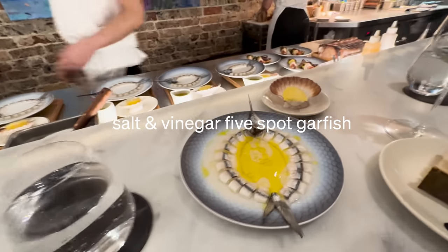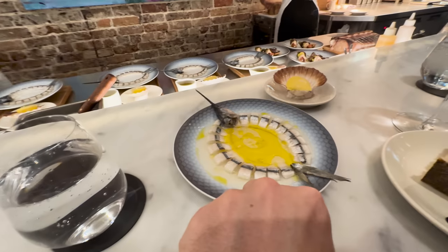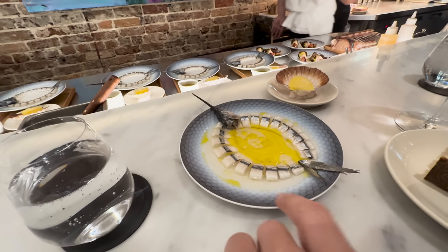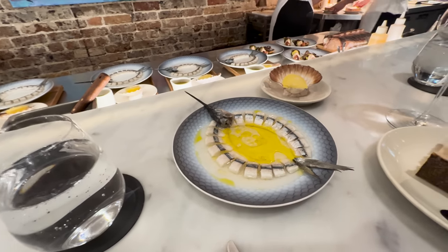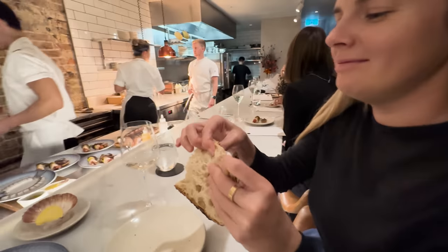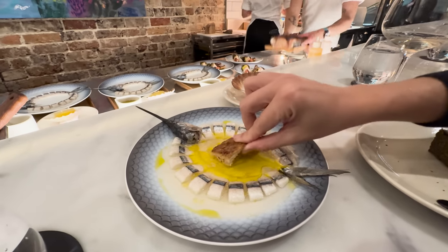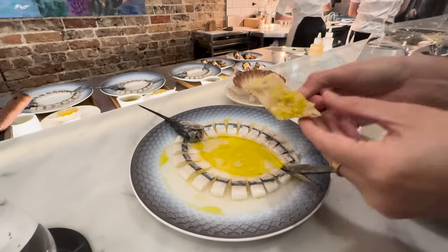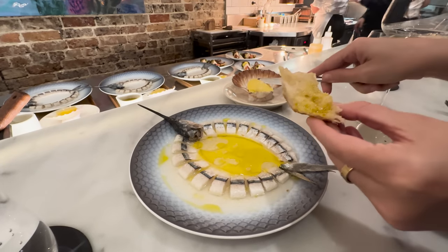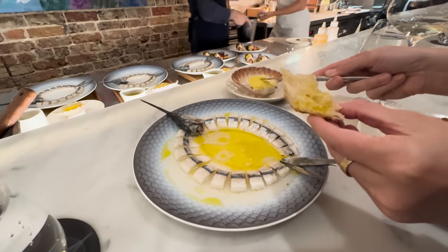Alright, so this is the prettiest dish I've seen in a while. This is five spot garfish, which has been lightly cured in salt, and then like an olive brine, and served with this beautiful piece of sourdough. So, meant to dip it in the brine, then butter. Just gonna take the whole thing with me.